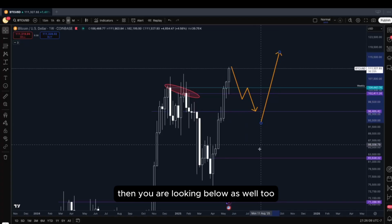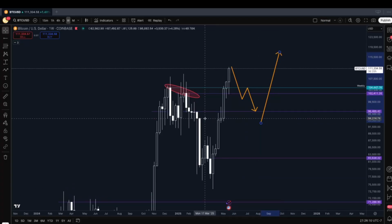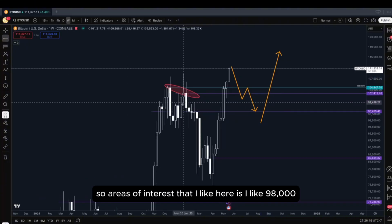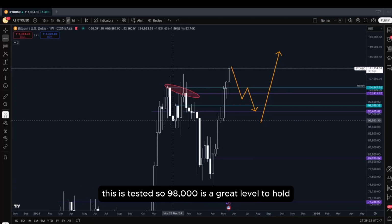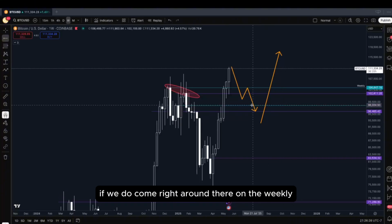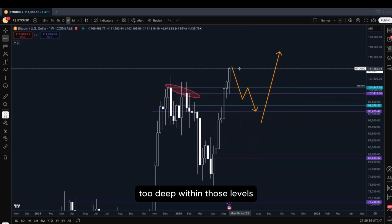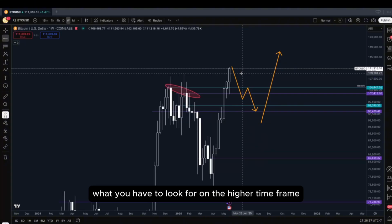If you close below, then you are looking below as well too. You have built a lot of weekly support around these levels as well. So areas of interest that I like here is I like 98,000. This is tested. So 98,000 is a great level to hold if we do come right around there on the weekly. I'm not going to overcomplicate this and go too deep within those levels, but this is what you'll have to look for on the higher time frame.